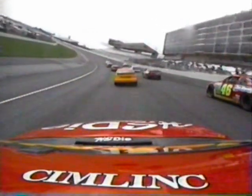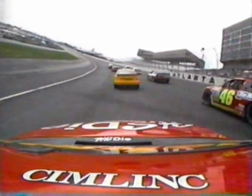And that's the car of Tim Steele, the Coopersville, Michigan driver, the Simlink Ford. He is the former series champion back in 1993. He will start 9th today, and he's on a roll. He's won the last 2 in a row.